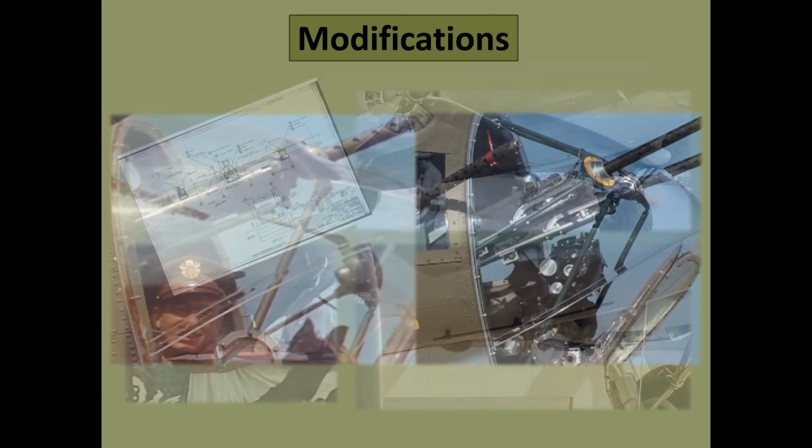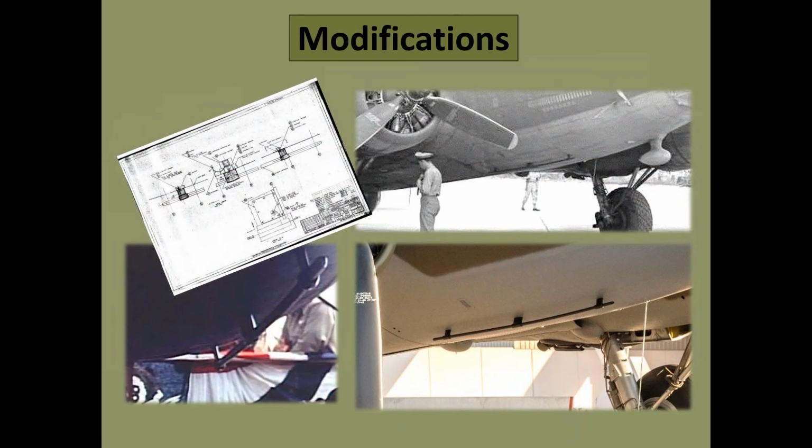Another modification was a British navigation system, and we called it a towel rack because that's kind of what it looks like. But you can see the antenna here, and this is the Memphis Belle in Washington on the picture on the upper right.